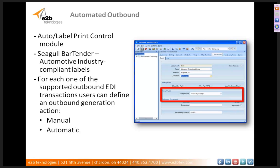The Auto Label Print Control module triggers the printing of Seagull BarTender labels when a shipping or other transaction has occurred. Auto Label Print Control will also trigger an outbound Advanced Ship Notice XML. When that happens, if the customer is flagged to receive an invoice, automatic invoicing will occur as soon as the goods ship. Otherwise, pay on receipt without an invoice is another available method.